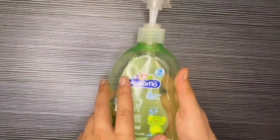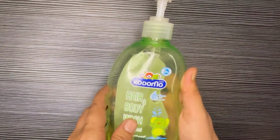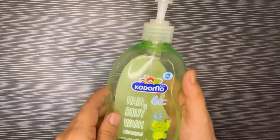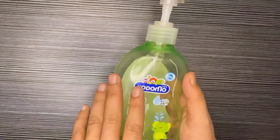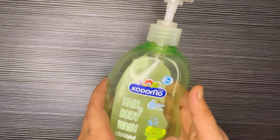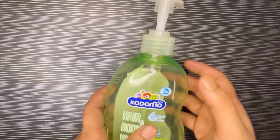I have been using this product on my babies for the last 2 months. Before this container, I finished another container of the same product, so I can give my honest review about this product. Since it is a pH balanced product, it does not cause any irritation to the baby's eyes and the skin. It is not harsh at all. It is very gentle to the baby's skin. It does not cause any irritation to the baby's eyes, which means the baby is tear free. Another thing is, after a shower, the skin of the baby feels very hydrated and soft. So this is another great point.